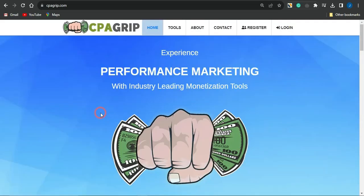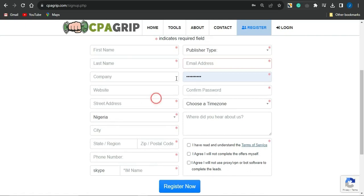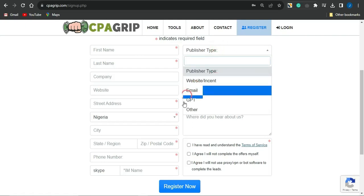So first of all guys, you want to head on to this particular platform which is called Cpagrip.com, and if you don't have an account, just simply click on register right here. You'll be brought to this page, where you have to fill out this form which you are shown right here. Fill out the sections that are mostly important, the ones having the red asterisk signs, and then come right here to this publisher type and select either the web/incent, the website/incent, or the GPT.